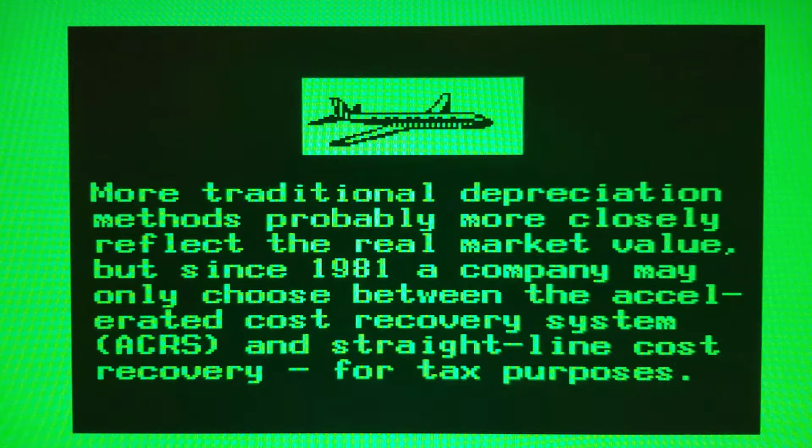For rapid early depreciation methods probably more closely reflect the real market value of the asset.